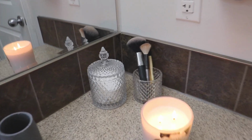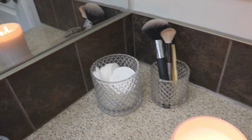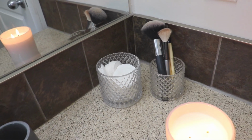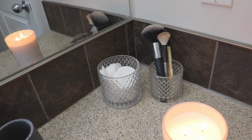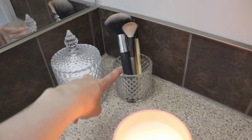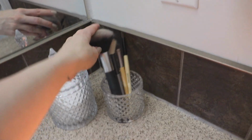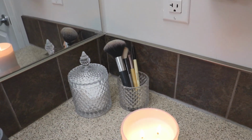Below that, we have a couple of crystal containers. So this one here just holds little cotton rounds, which I rarely ever use. I just think they look nice, and sometimes they do come in handy for certain things. And then beside that, we have another matching one, but this one just holds makeup brushes. So it's just kind of a nice way to hold brushes. Very practical because I do use my makeup brushes.